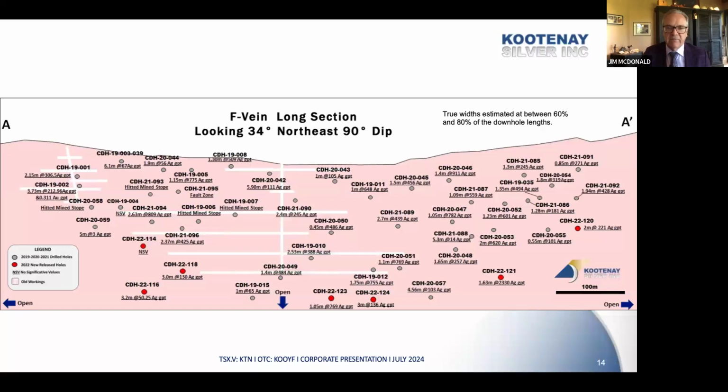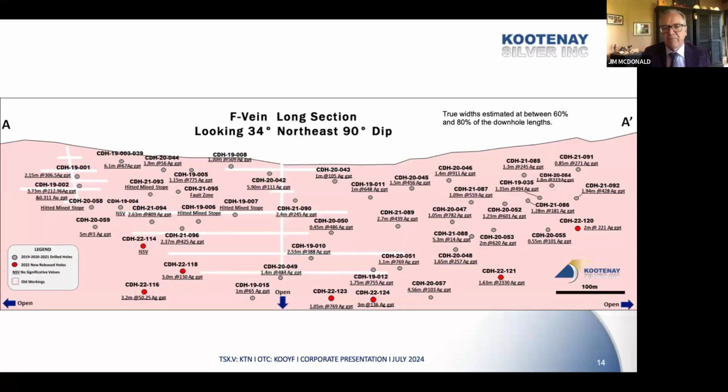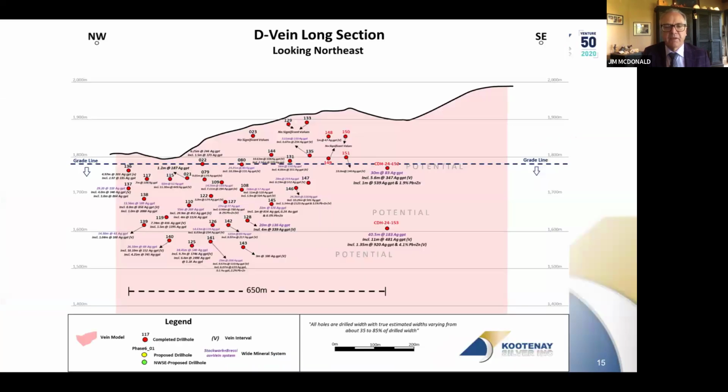Consistent hits along 700 meters of length here. We probably will want to add some holes in these gap areas that you see, just a few holes, not many, to get enough density for a resource statement. And you're mostly going down to about 250 meters still? Yeah, and we'll start putting some deeper holes in, but the deeper holes will first go into this D vein.